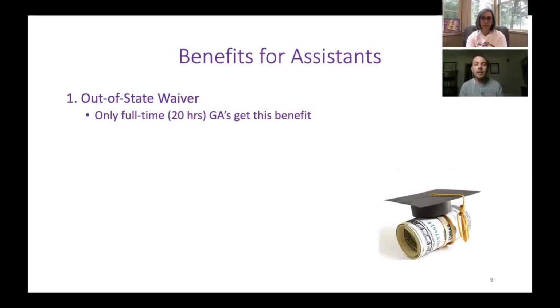It's really good. So at this time, let's talk a little bit about the benefits that we have for you guys as GAs on campus. And for you guys that are out of state, we have an out-of-state waiver. Now, only full-time GAs get this benefit. And by full-time, I mean you're working 20 hours a week.